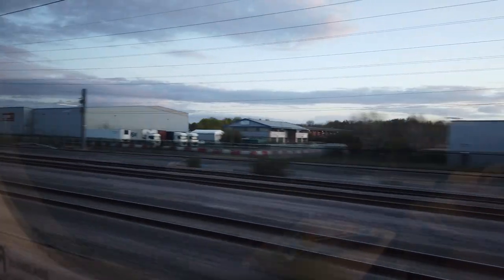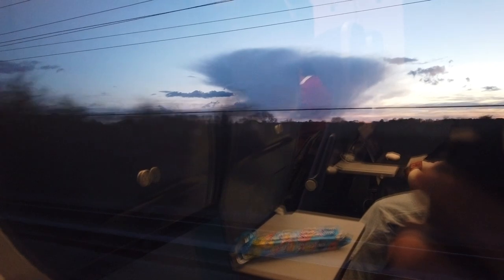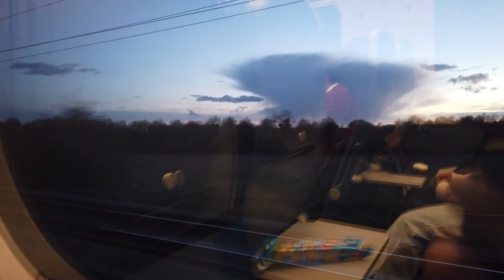We're coming back into Peterborough as the sun begins to set. We are less than an hour away from London now. And the sun, I believe, is now set. We are on our approach to Stevenage now. After Stevenage, I'm going to slowly make my way towards the front of the train so that we can get out onto the platforms as quickly as we can, just outside the station where we were this morning.